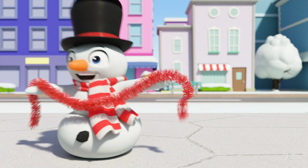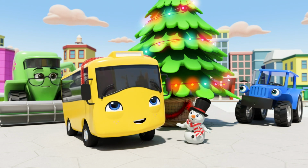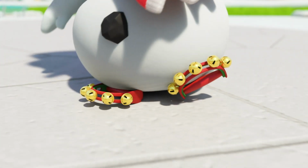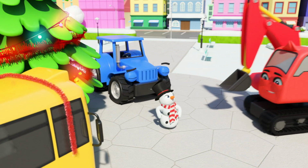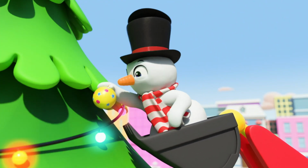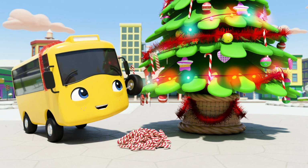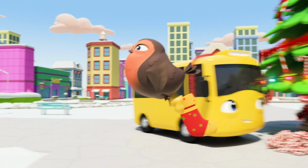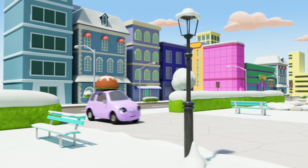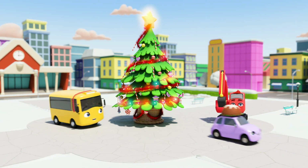Hello, Mr. Snowman. I wonder what that tinsel is for. Look, he's decorating Buster. And see, he has Christmas bells on his toes, too. Hop up, Mr. Snowman. Help hang the decorations on the tree. Buster is throwing candy canes, too. And Robin has a stocking. Look, Scout has arrived with a Christmas pudding for everyone. Thanks, Scout.